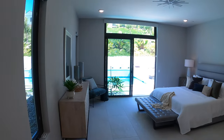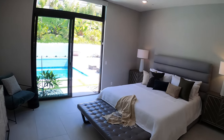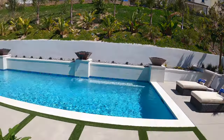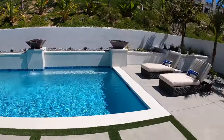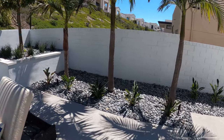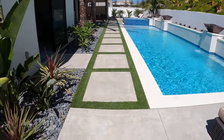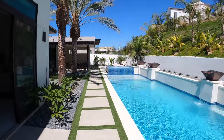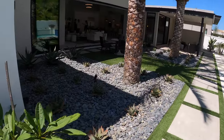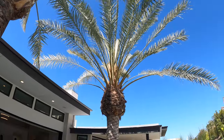Looks like the master. The master has a private entrance to the pool area. Check out the pool, waterfalls, and the artificial turf. Has a jacuzzi over there. Some nice landscaping with the rocks and cactus plants, thick, tall palm trees.